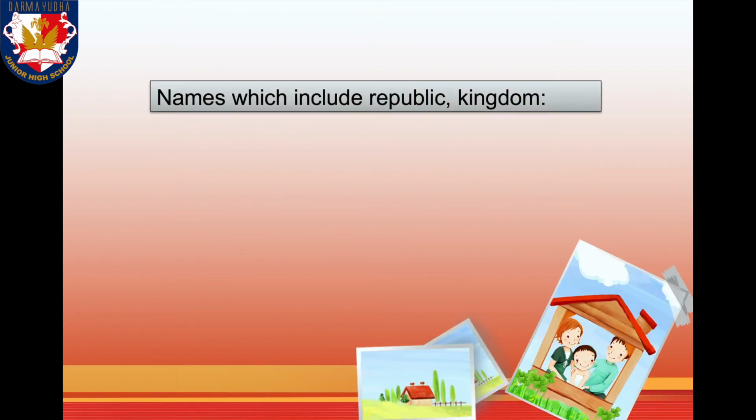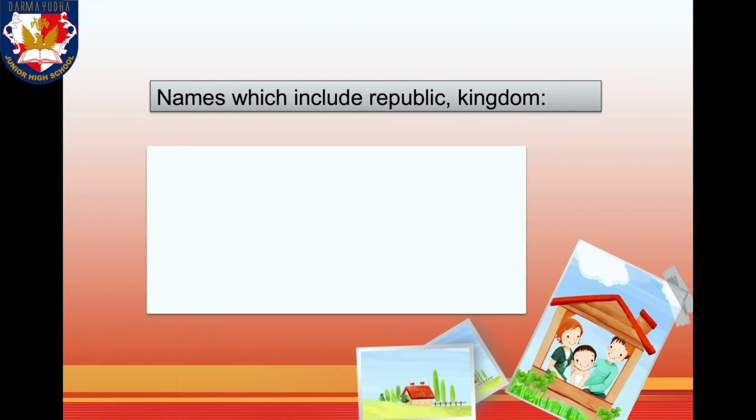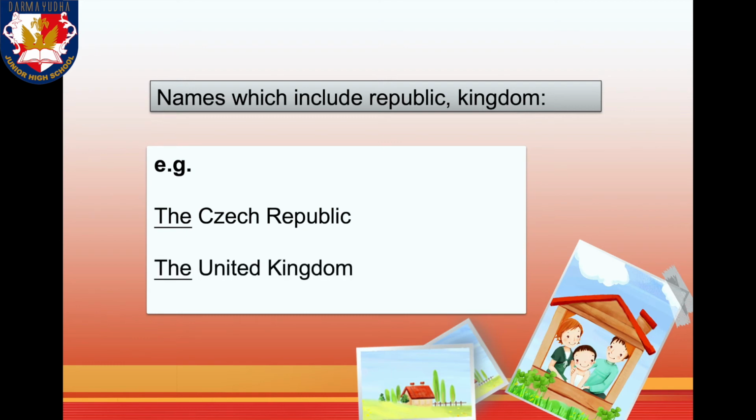Number 2, names which include republic or kingdom. We can see the example below. The Czech Republic and the United Kingdom.